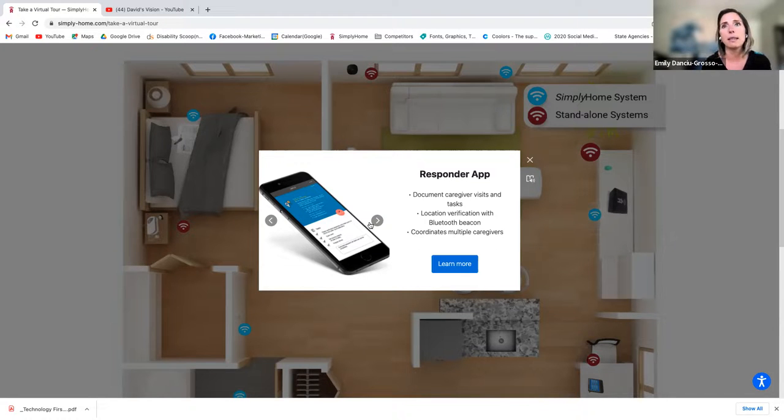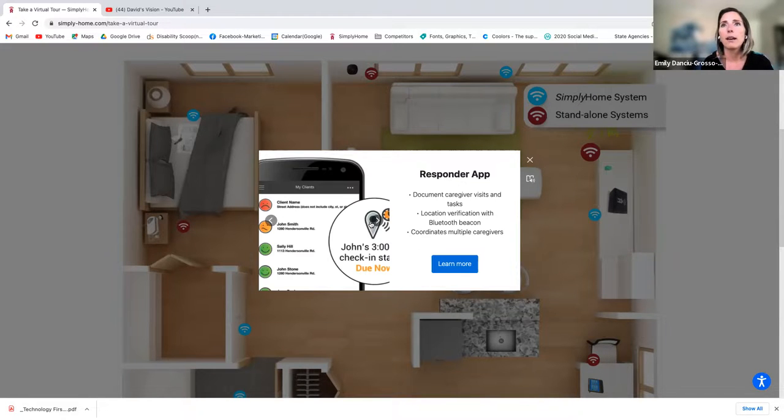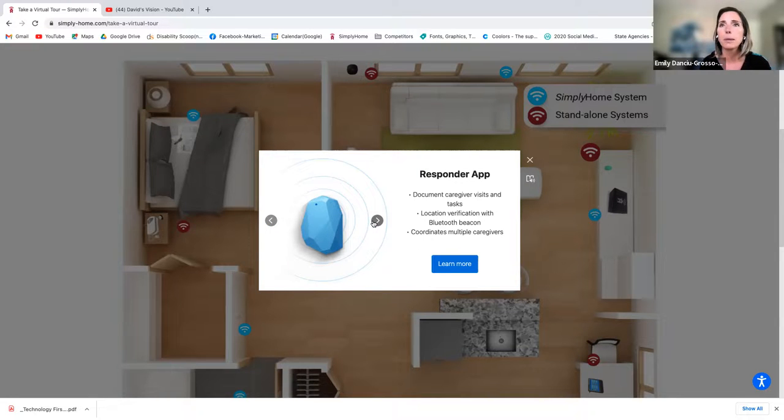And then one other layer of accountability would be using a Bluetooth beacon. This is a location verification beacon. If that in-person staff is checking in, they have to be within 6 feet of this device, verifying that they are there at that time, providing that support.